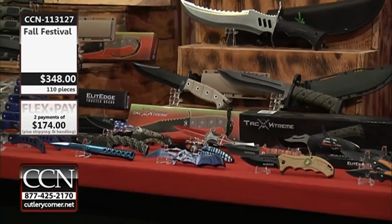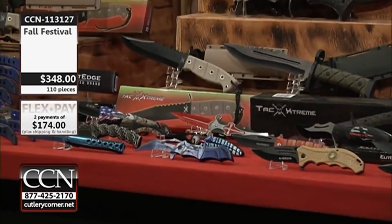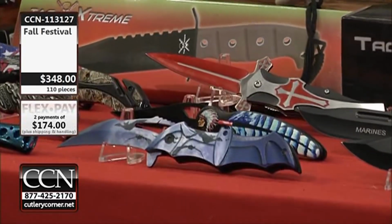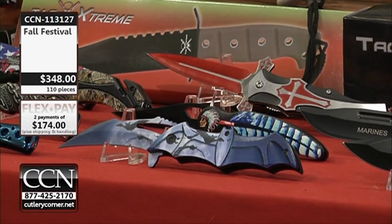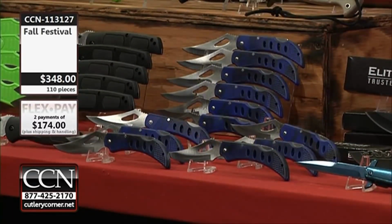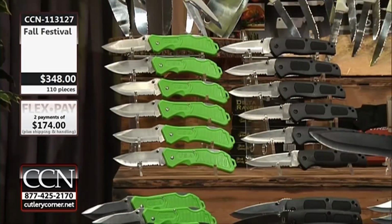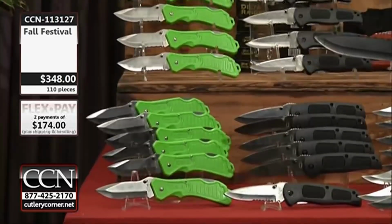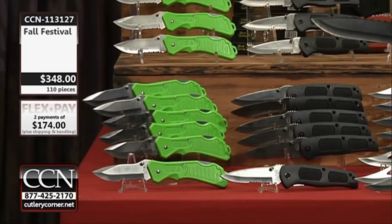We have some brand new Elite Edge tacticals that you're getting in this buy. So you're getting in on some of the latest and greatest in the Elite Edge line, and a ton of dealer dozens for you to work with. Again, to give out as Christmas gifts. I know it's crazy, but when fall hits, it's time to start thinking about Christmas. So this would give you knives to hand out as Christmas presents, resell, give to your buddies, and of course, use for yourself.